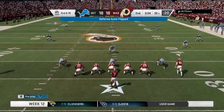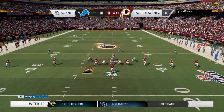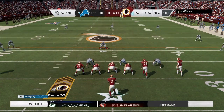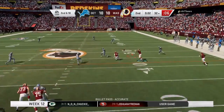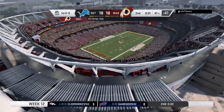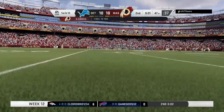Here's second and 10 now from about the 32. Final play of the half. It's Haskins. And a diving grab. I think he got that. Yes. And with just 1 second remaining in the first half, they'll call the timeout.